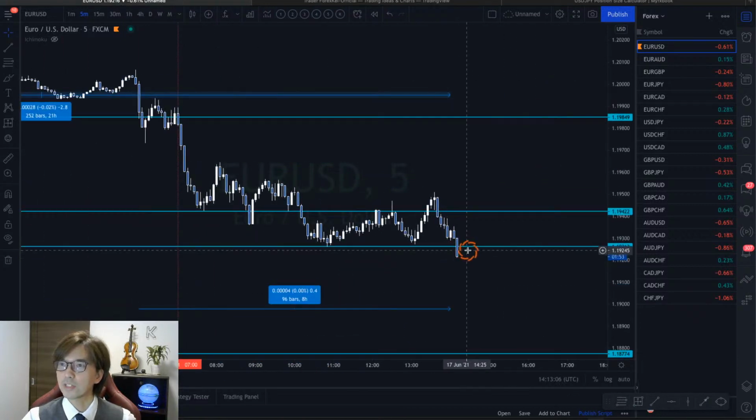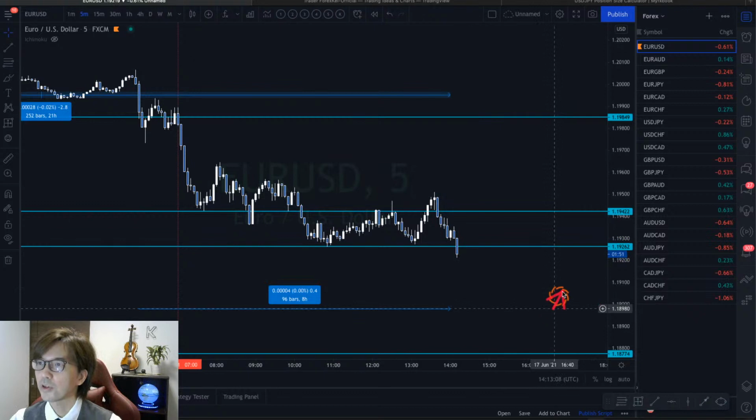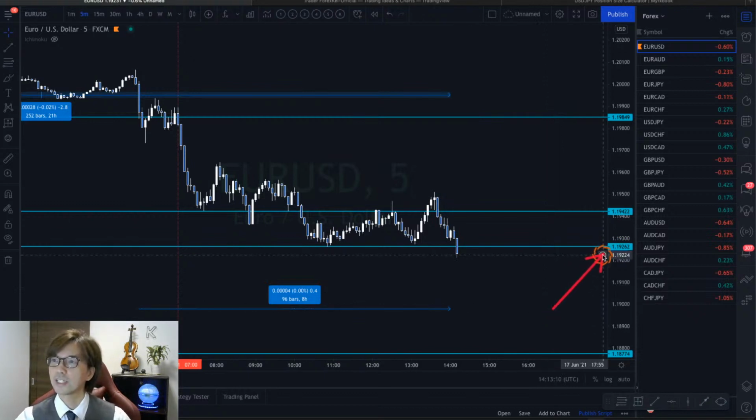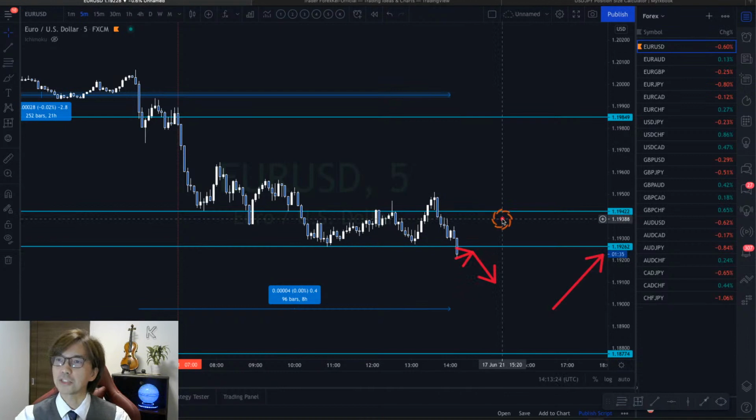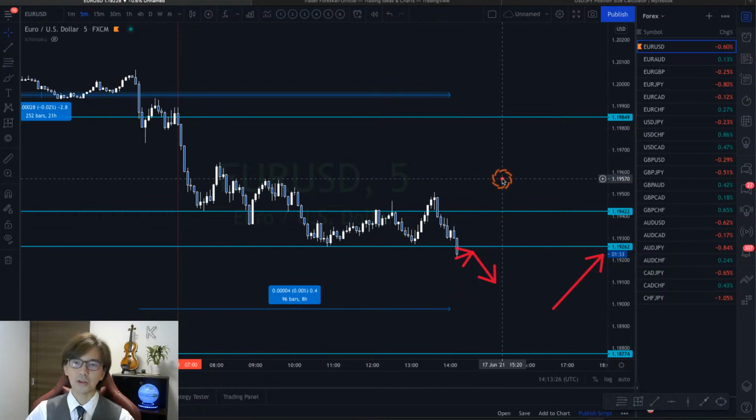So the market broke the support of 1.19262 level. And I would just wait for the retest, or I will wait for some other confirmations to sell. I don't usually take a sell just because there's a breakout, because the market can retrace. So I look for confirmations to sell.